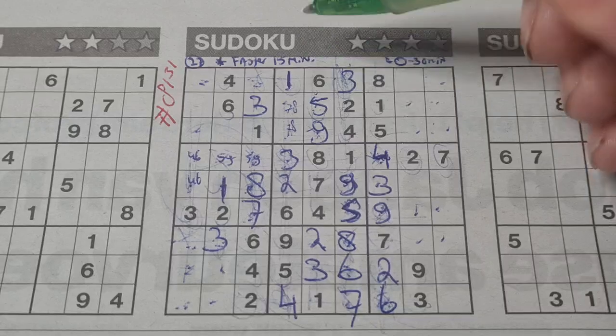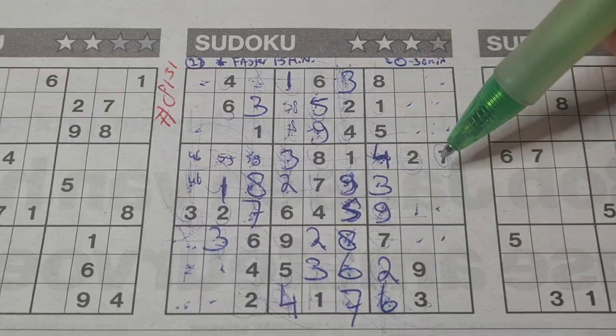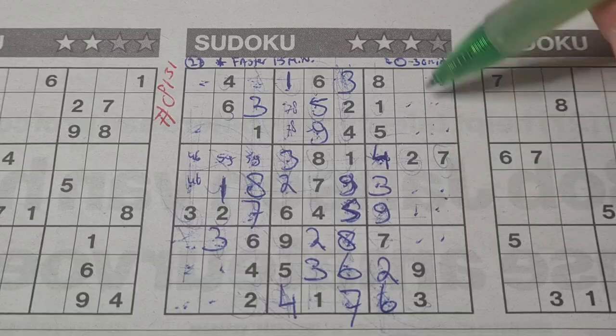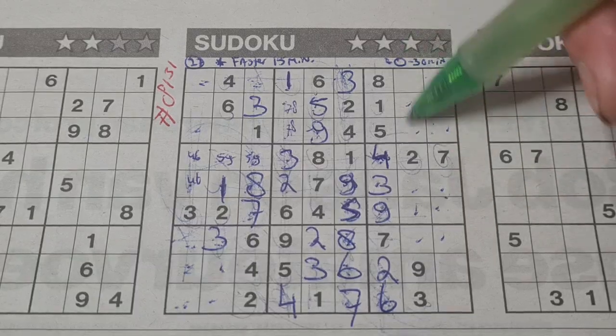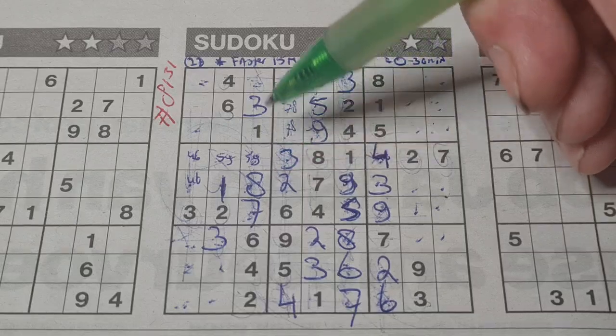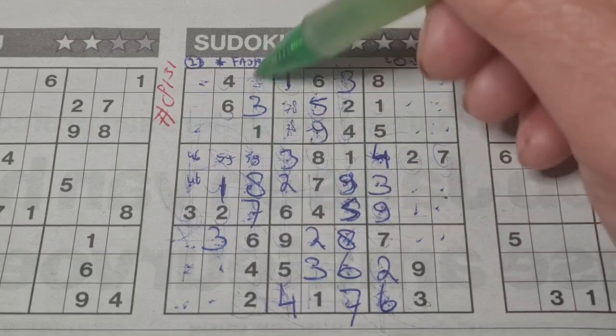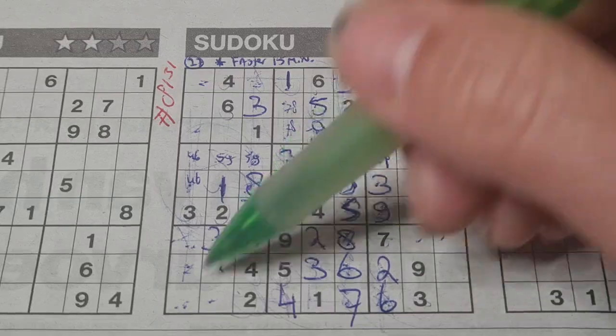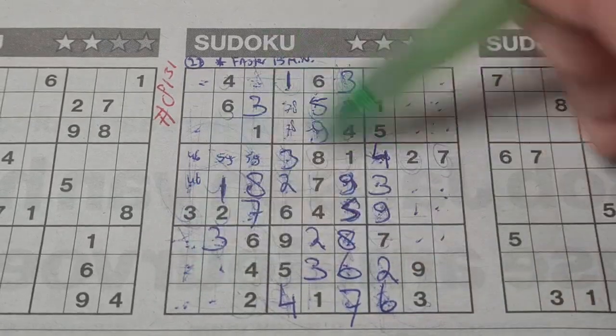Need a 7 there. Need a 5 here. Need a 7 there. 5 and a 9. Need a 1 here.